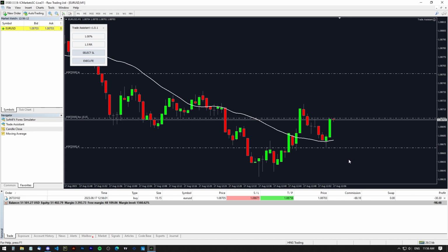Very high probability trade in my opinion, very nice rejection, good momentum, also a nice liquidation of the sellers here. And yeah, the SMA has been respected pretty well beforehand too, so all in all, very high probability trade, lots of positive confluences going for it, and let's just see how it plays out.